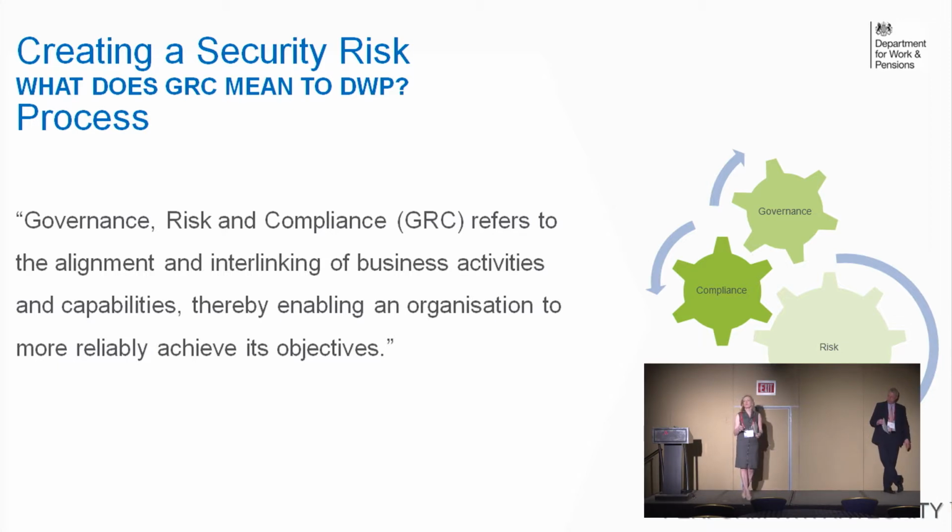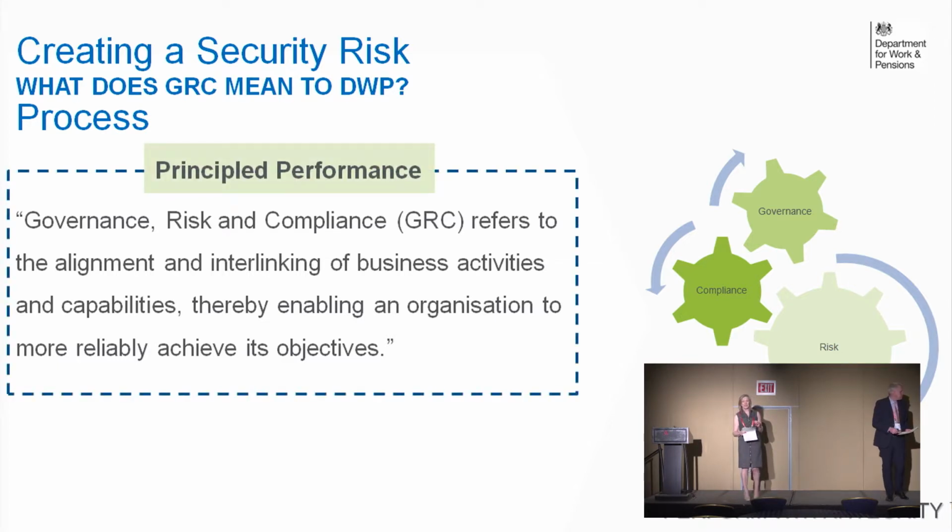So I presume you're all familiar with OCEG, the Open Compliance and Ethics Group, and you know, they talk about principled performance. And if I'm honest, I don't think they get it. I'm not sure they fully understand it. Some do, but there's some challenges along the way.